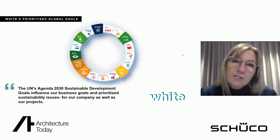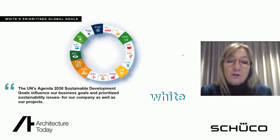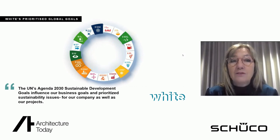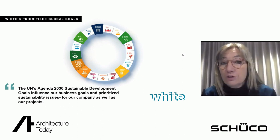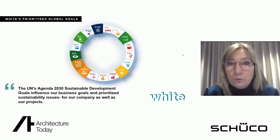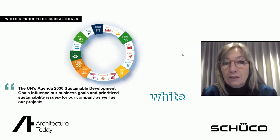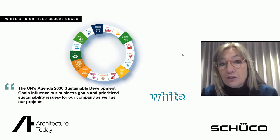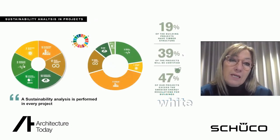Also, for 5 years now, we all have the sustainable development goals that influence our projects and the way we work as a company. These are the seven that we have prioritized, because these are the ones that we can work with every day in our projects, and that we can also influence in larger amounts in a project.